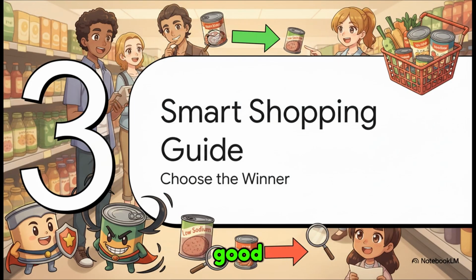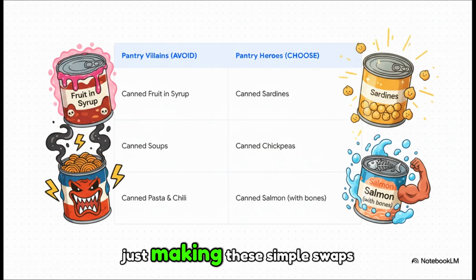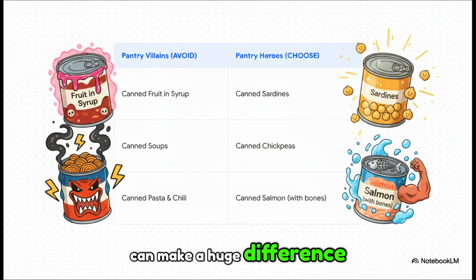Okay, so we've seen the good, the bad, and the ugly. The big question is, how do you actually use this information and make the winning choice every single time you're at the grocery store? And here you go, the whole showdown on one simple cheat sheet. On the left, the villains to steer clear of, and on the right, your new pantry all-stars. Just making these simple swaps can make a huge difference over time.